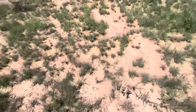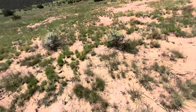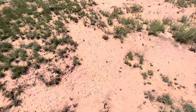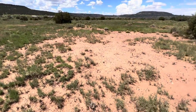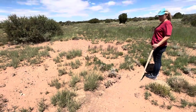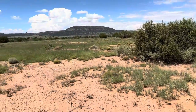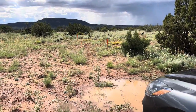Really cute. Oh, maybe that's one. That's the first of that kind that I've seen. We have a wide variety of cactus on here, but there's just not a lot of them. This is a washout, kind of a lower area. Yeah. This pools with water a little bit. So it just rained.